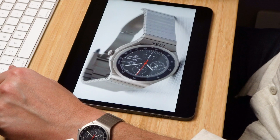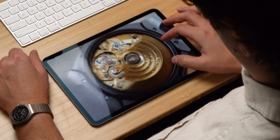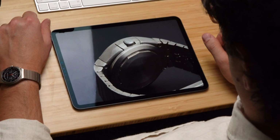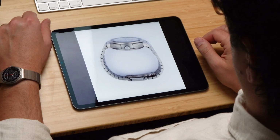The 3700, 3702, and 3704 used a decorated Valjoux 7750 movement, whose chronograph functions were actuated by these kind of hidden paddle pushers at 2:30 and 4:30. The result was a design much cleaner and more clever than nearly any chronograph available at the time.